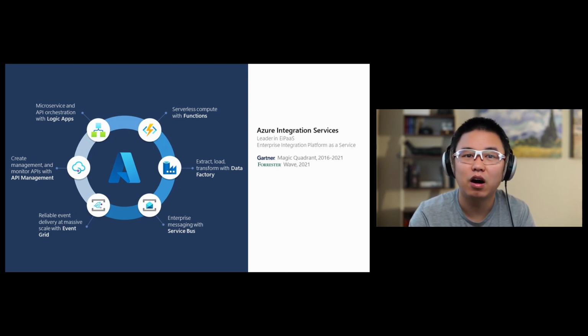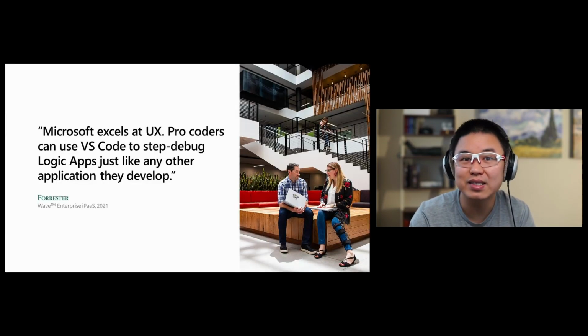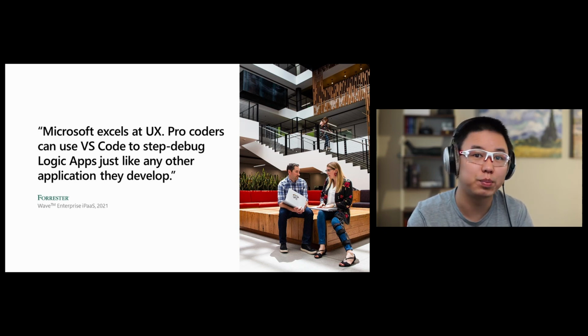It is made up of a collection of services including Logic Apps, API Management, and Service Bus at the core, along with Functions, Event Grid, and Data Factory. Collectively, they cover workflow automation and orchestration, API management and monitoring, enterprise-grade messaging and eventing, serverless compute, and ETL workload. We're recognized as the leader in Gartner's Magic Quadrant on Enterprise Integration Platform as a Service 5 years in a row, and most recently in the Forrester Wave report as well.